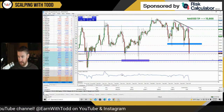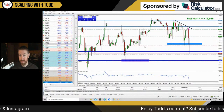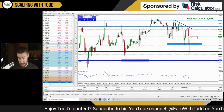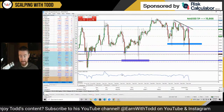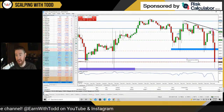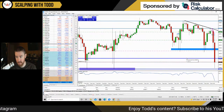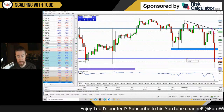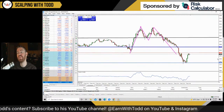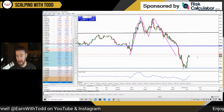Come on, we got to hit this TP within the next 10 minutes. We'll have a mic drop if this prints back up. Let's see if the EarnWithTodd gut reaction wins. Let me check US30. Oh shit. That always happens. I close my trade right here and it bounces back up.